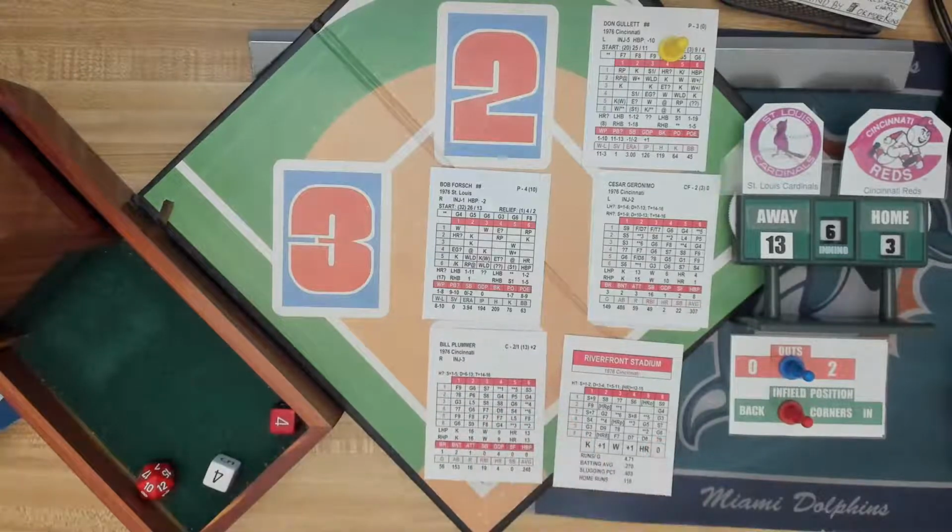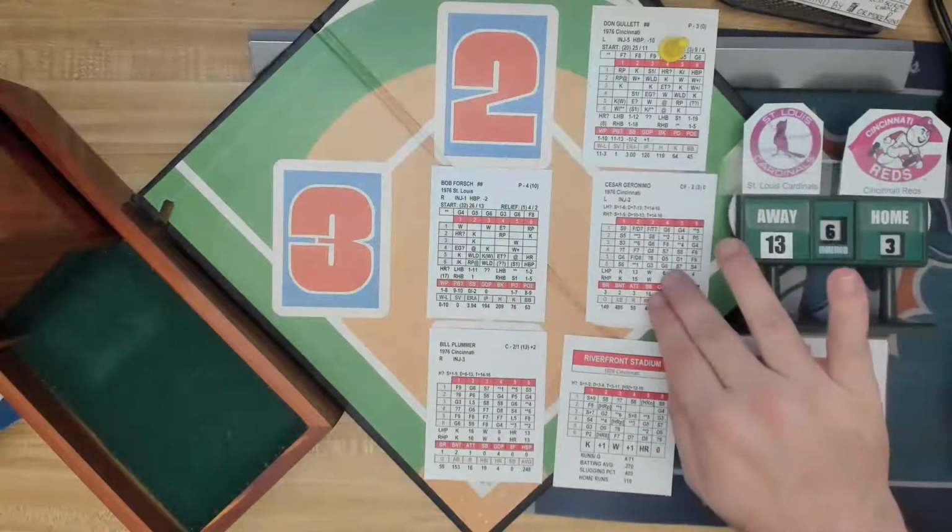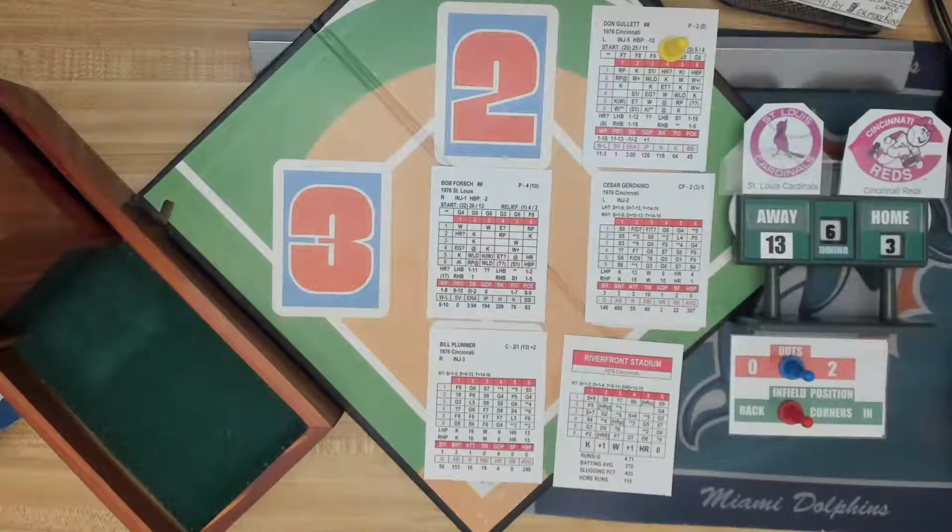And here is Bill Plummer. I hope you guys enjoy my blowouts as much as you enjoy the close games and the magic we get sometimes in these games. Geronimo on at first.